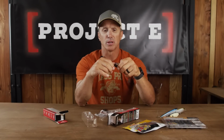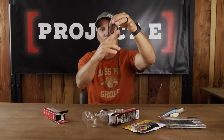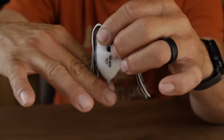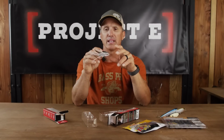Couple things, I like to trim the legs. How long do you trim them? I just turn the frog upside down. I'm going to trim it right there, level with the mouth on both sides. Same thing with this one. I don't want those legs that long. Just trim it at that angle right there as the head. Same thing on this side, trim it just like that. That's going to make it walk a little bit easier.